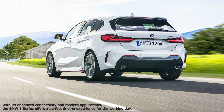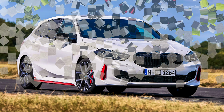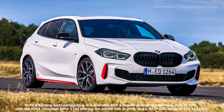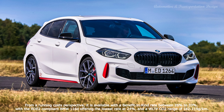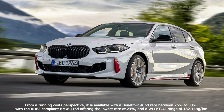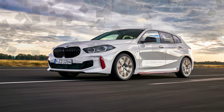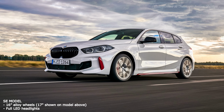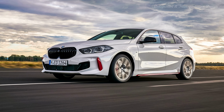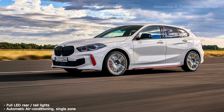Pretty standard hot hatch top drawer stuff here. The 2.0-liter, 4-cylinder turbocharged engine delivers 261 bhp and 295 pound-feet to the front wheels. On the way, it passes through an 8-speed automatic and a standard-fit limited-slip differential. BMW quotes a sprint from 0 to 62 miles per hour in 6.2 seconds, and a top speed of 155 miles per hour.